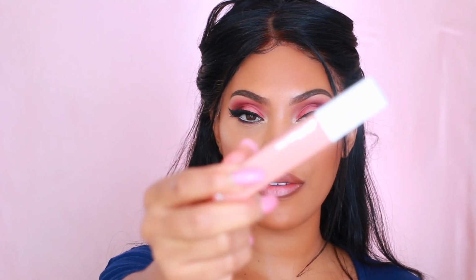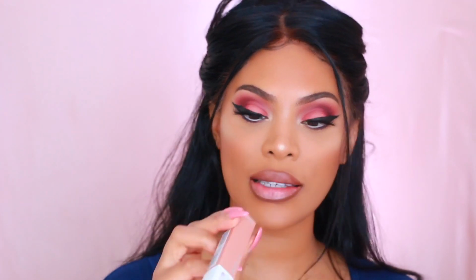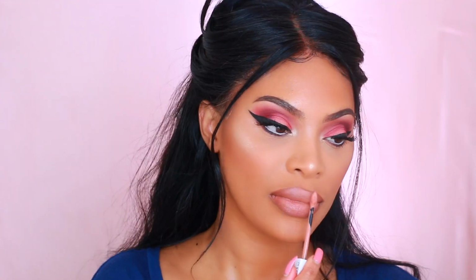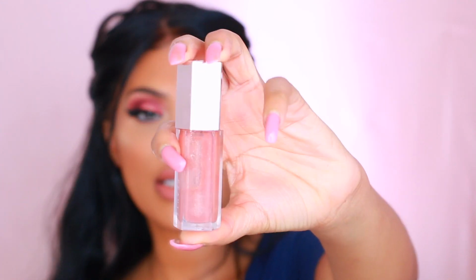And this is one of my current favorite nude lippies right now. This is the Maybelline Superstay Matte Ink, and this is in the shade Driver. So I'm gonna go in with my favorite lip gloss. This one is from Fenty Beauty. This is the Fenty Glow Gloss Bomb. I love this one. I pretty much wear it every day.